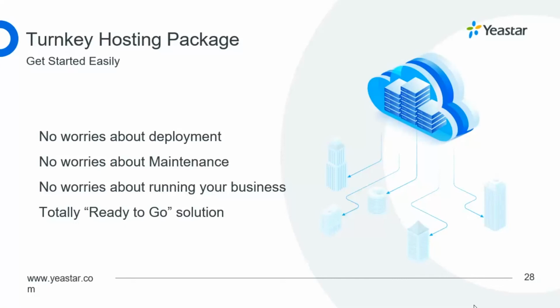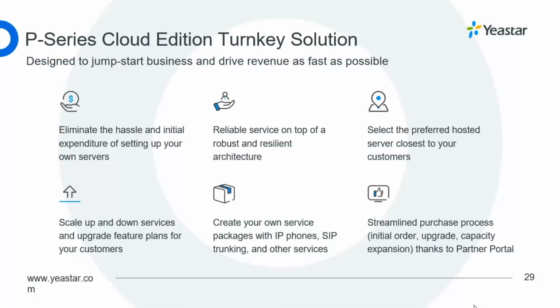And as for this turnkey solution, that means you will have lots of flexibility because you don't need to invest too much money on the servers and the deployment, so you can save your money, save your time, save your cost, but you will have lots of flexibility to customize your own business package. For example, when you're on board with Yeastar, if I want to customize my business model, I can, first of all, create a new instance for my customer. Check with him, check his requirements. And then I can easily make a bundle, right? So if I have some seats, I can put them together. If I have some endpoints, I can put them together. If I have some other things I want to provide to them.